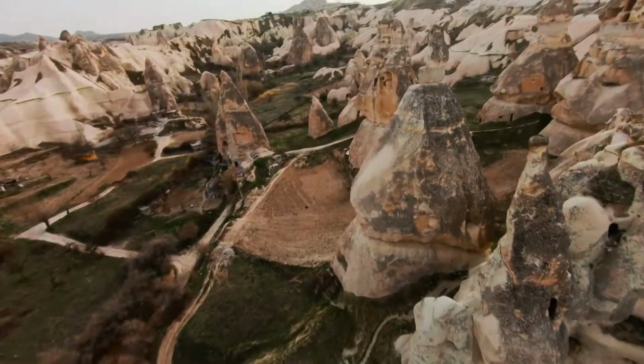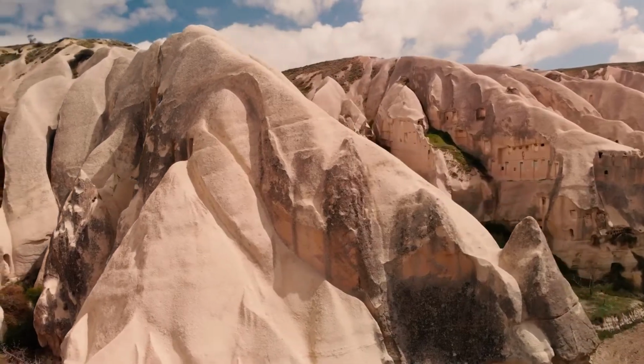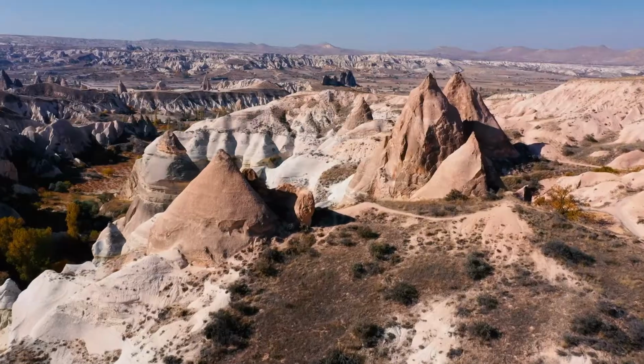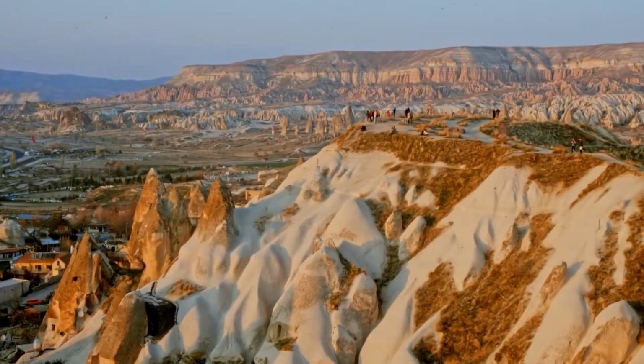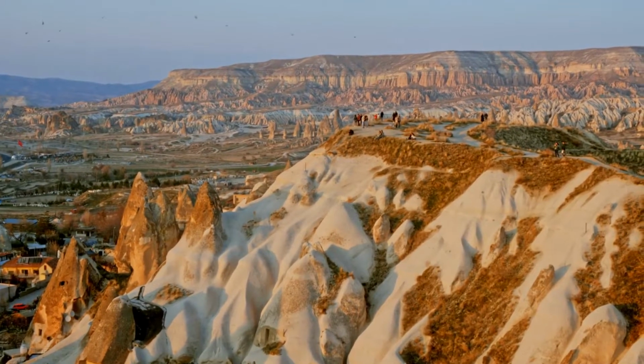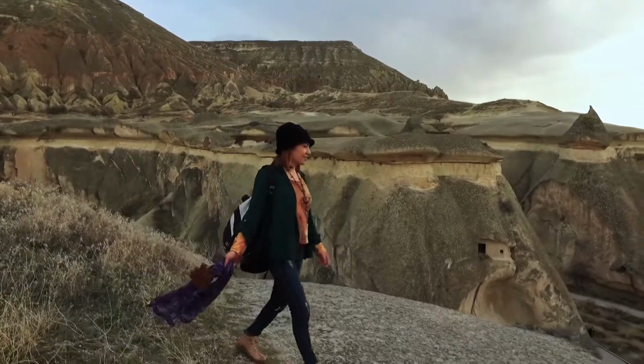However, it was also human ingenuity that gave Cappadocia its magical aesthetic. During the Roman period, persecuted Christians fled to Cappadocia and soon realized that tuff was a useful and malleable material. The inhabitants set about building a network of handmade caves, dwellings, churches, stables, and warehouses, all carved out of the soft rock.